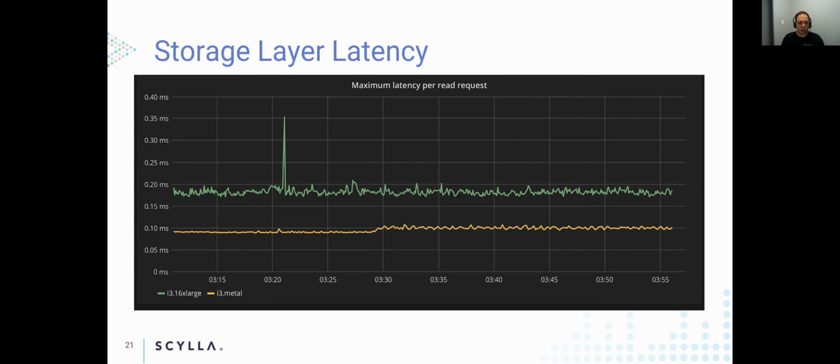So what we see here is not only that the i3 Metal has lower latencies, it also has a more well-behaved curve with fewer spikes, which will translate, of course, in the end into better performance for the database that is using that storage array to handle its requests.